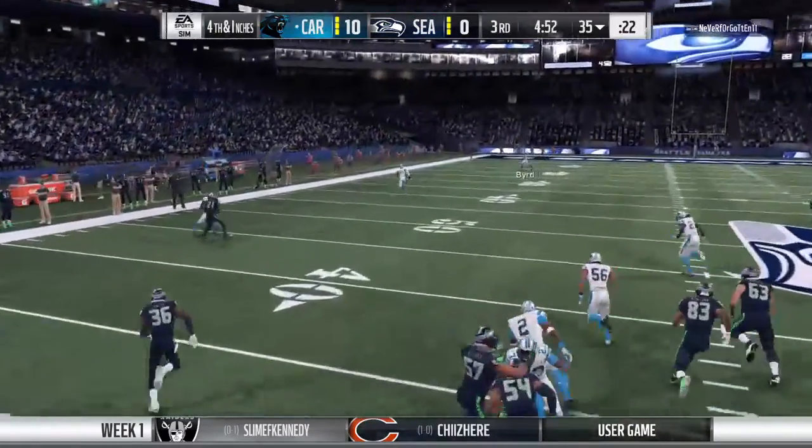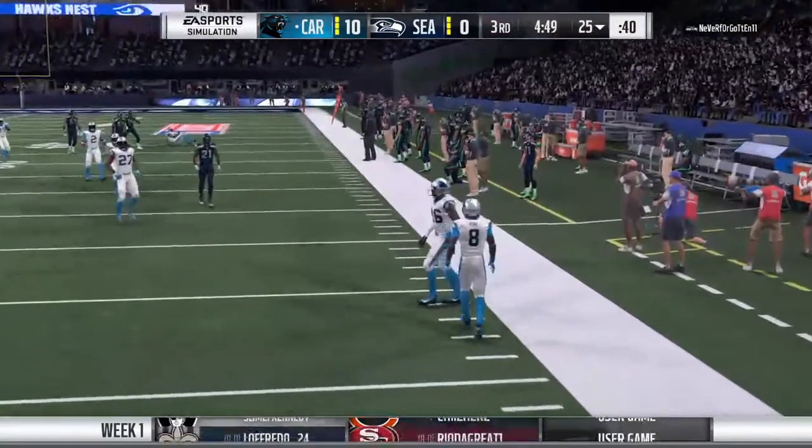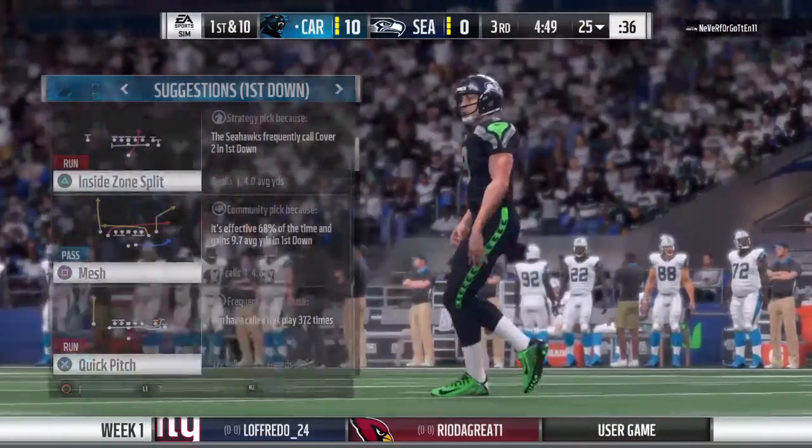And the kick's away as he angles this one for the sideline. And this one sails out of bounds. I think it'll be inside the 25. It will. 24-yard line is where they'll spot it.